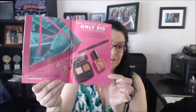And then last but not least, of course, is the A Box for Campaign 12. And this is, of course, the Palm Chic A Box. It coordinates with our Palm Chic fashion, including the palm earrings. And I do actually have the A Box this time around. And of course, the A Box is our special curated collection of products that you can get for $10 with any $40 purchase from that campaign. So in this case, from Campaign 12.